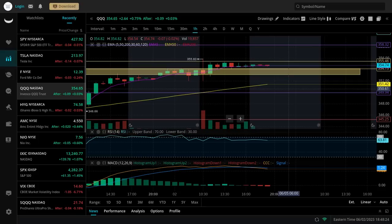If we break below that, I'm going to be watching 350. Sorry, 350. All these numbers are just driving me mad. 350 is going to be the next important zone to watch for. And I think we're going to be heading there on the QQQ very soon. That's what my gut is telling me, and that's what the technicals are starting to suggest.